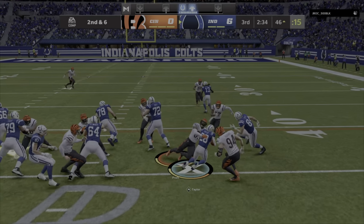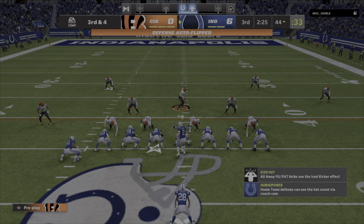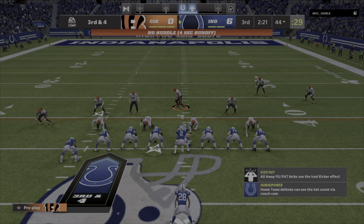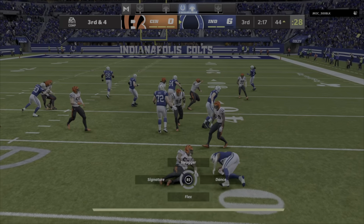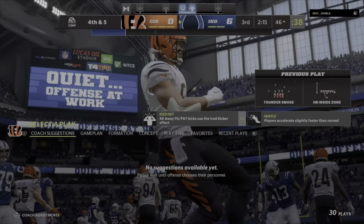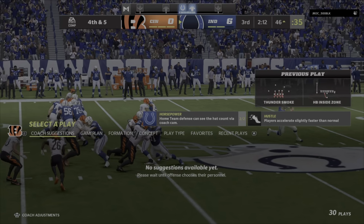On 2nd down, it's Taylor. He'll get only a couple down to the 44. Here's the 7th play of this drive. This is 3rd and 4. They run once more with Taylor. And this one goes nowhere. Losing yardage on the play back at the 46. That'll back him up 2 yards and also bring up 4th.